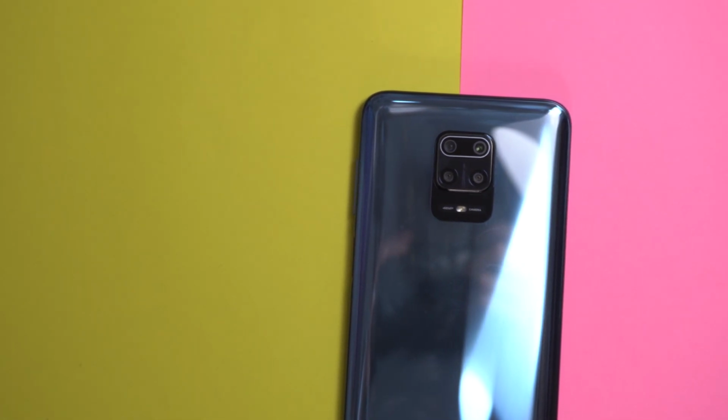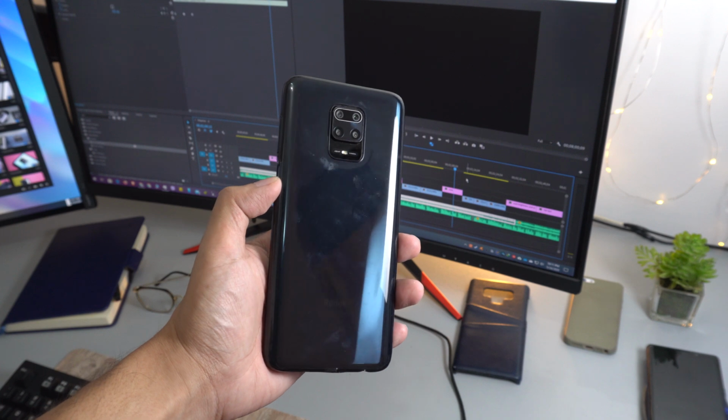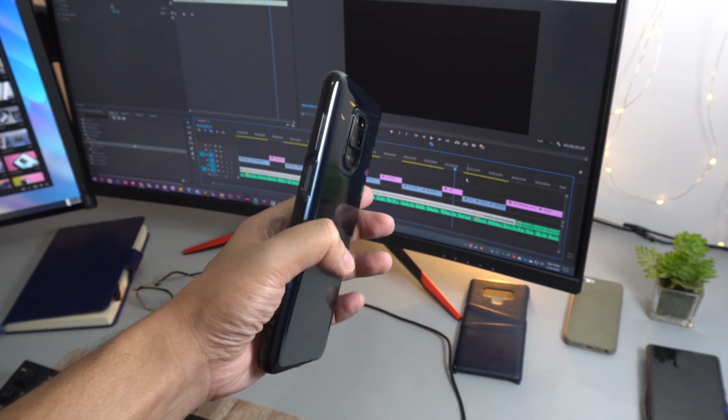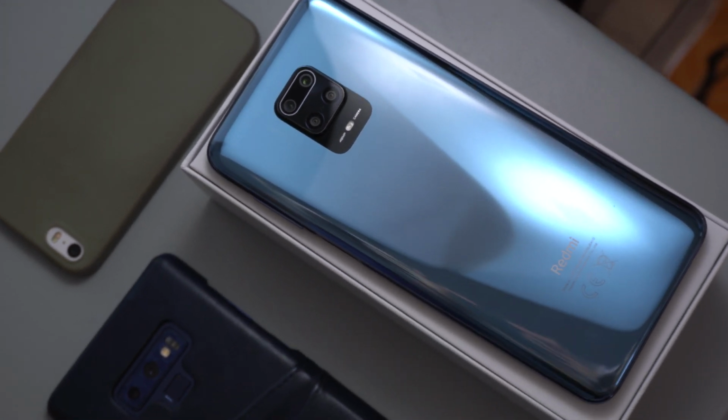And before we end the design discussion, we can't forget about that camera hump. Having it in the middle helps in minimizing table wobbles, but then again, it still wobbles. If you want to get rid of the hump, I highly recommend using the included case in the box. It also makes the phone easier to handle. Overall, I think the Redmi Note 9S looks good. I just personally think that it should be smaller.